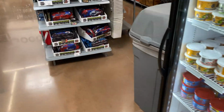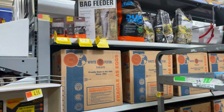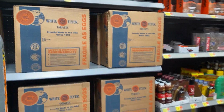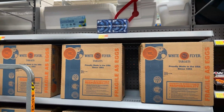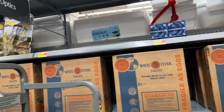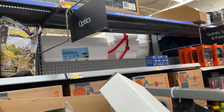Let's see if we got any shotgun shells. Nope, the other day we had some shotgun shells here, and unless they moved them, looks like we got 2 boxes of shotgun shells. So like I told y'all in the last video, there's no ammo limits at Walmart. So when they do get ammo here, it goes pretty quickly. All right, so let's move on to another store and see what we can find.